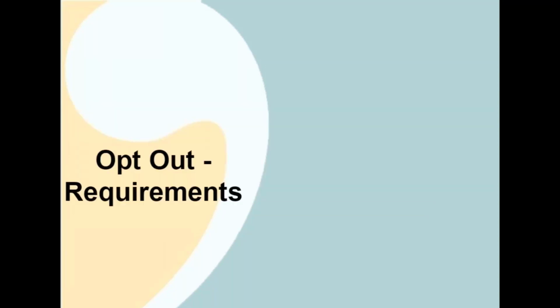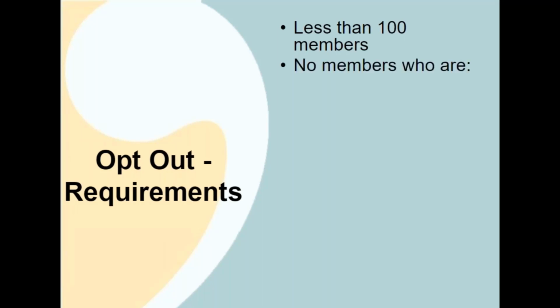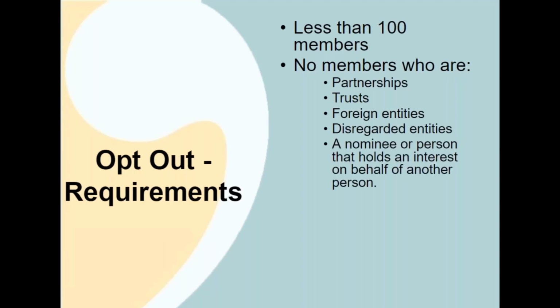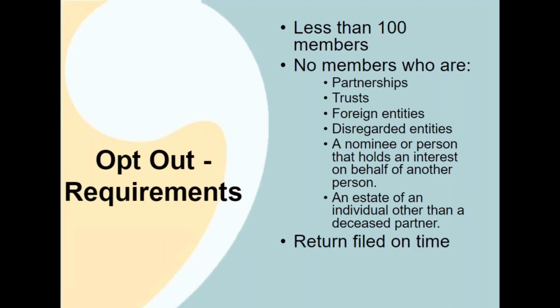The requirements that you need to meet to be eligible to opt out are these. First, your club has to have less than 100 members. You can only have certain types of members. You can't have any members who are partnerships, trusts, foreign entities, disregarded entities such as IRAs, nominees or persons that hold an interest on behalf of another person, such as a Uniform Gift to Minors account, or an estate of an individual other than a deceased partner. Your return also has to be filed by March 15th, or if you properly file an extension, the extended due date of your return.